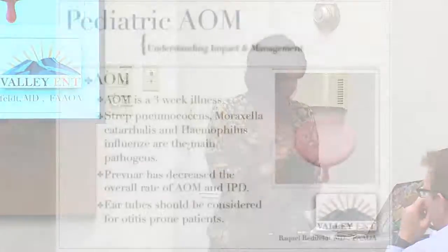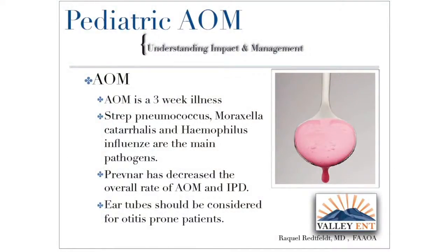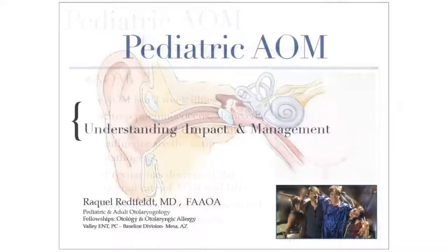So we've got a 3-week illness, strep, pneumo, MCAT, H flu, and Prevnar has decreased both rates of AOM and invasive pneumococcal disease, and ear tubes should be considered for otitis prone.